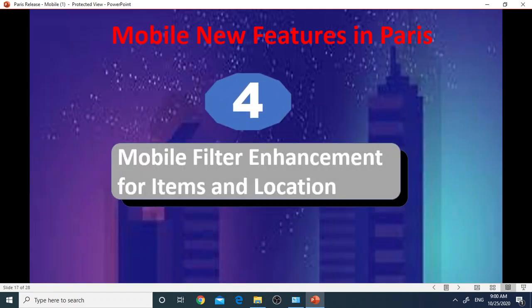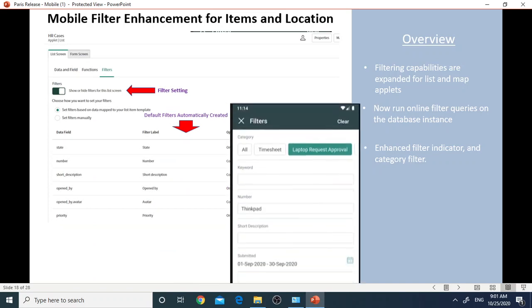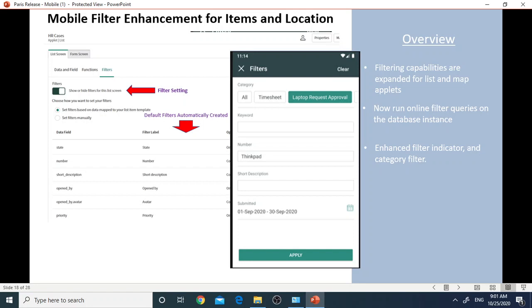Number four, mobile filter enhancement for items and location. The filtering capability is extended for list and map applets, increasing the ability for users to search. In the applet, a filter feature has been added here. You can enable add filter. More default filters have been opened here. You can add additional filters for your own purpose. In the mobile, we have filter. You can add different search criteria for yourself. This is very useful for end users.